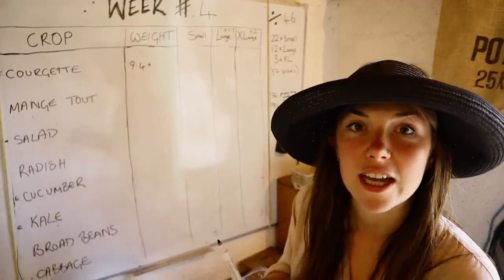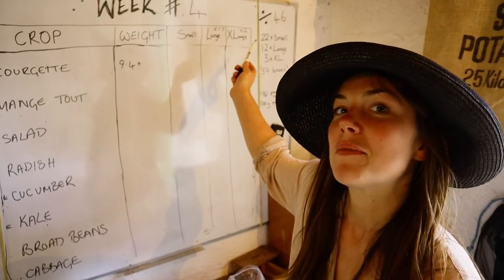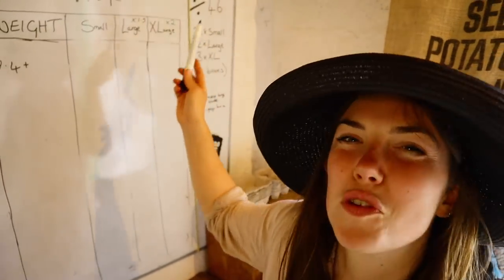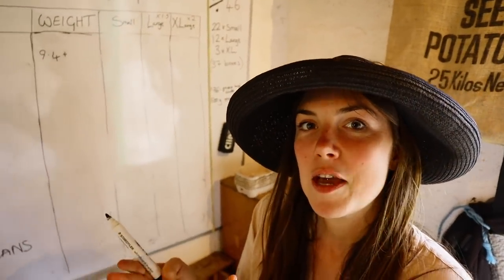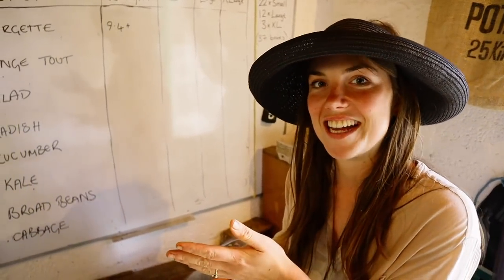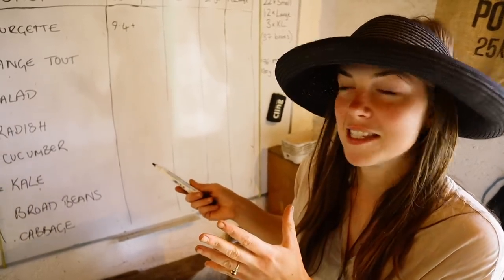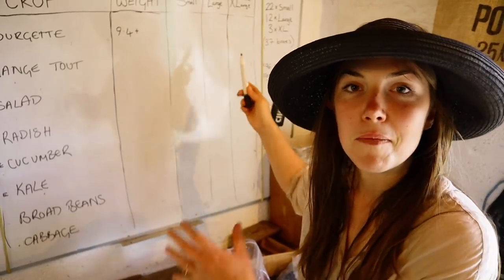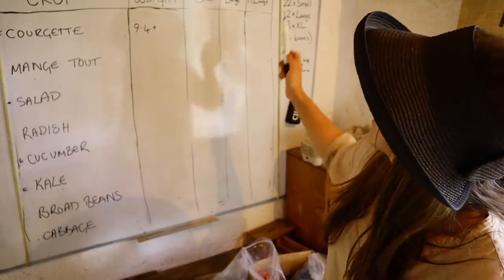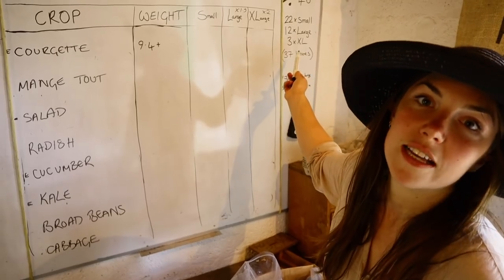So we actually have 3 shares this year. We have a small, a large, and an extra large. Explaining some of these numbers here, we've got 46 shares this year. That means 46 small shares, but a large share counts as 1.5 small shares, and an extra large share counts as 2 small shares. So what 46 shares translates to is 37 members, but some of them count as 2 shares or 1.5 shares. So we have 22 small shares, 12 large shares, and 3 extra large shares. So that's how we work it out.